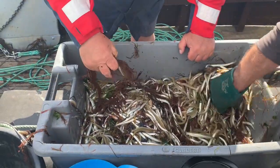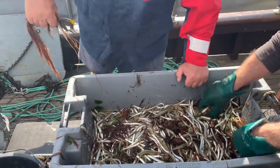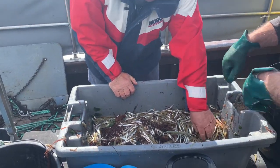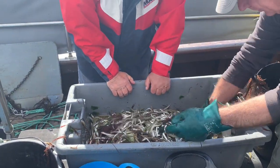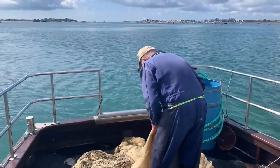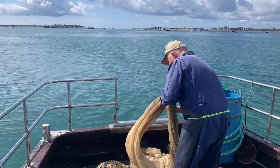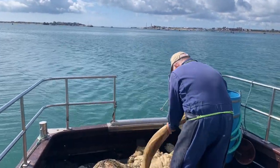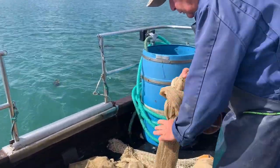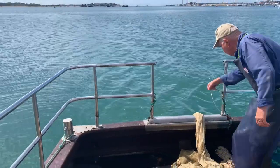So you can see there's quite a few in there, the old eels, so we're looking good. So while the guys are sorting the eels out, the skipper's going to tie the cod end up, which he's doing now. He's tied the cod end over the back of the boat and he's going to shoot the net again.